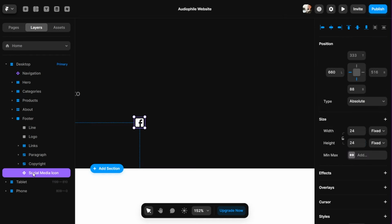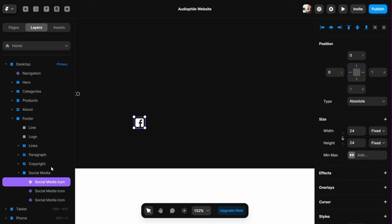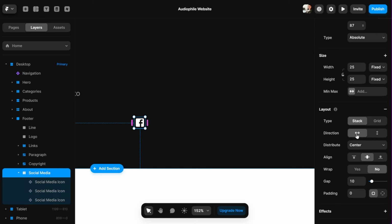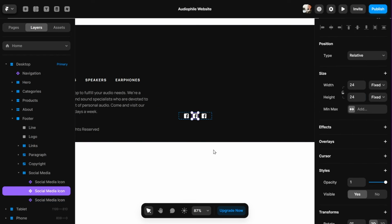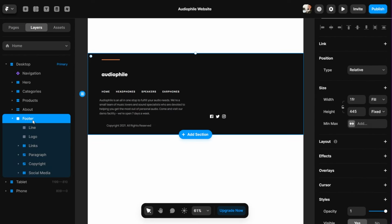Now with the components and variants created, back on the website, I added the Facebook icon to a stack, and then duplicated it for the other two icons. Then I made it into a horizontal stack and adjusted the size so that they would be next to each other. Then I selected the correct variant for the other two icons, and there you have it. So now I had all the footer elements set up and styled.